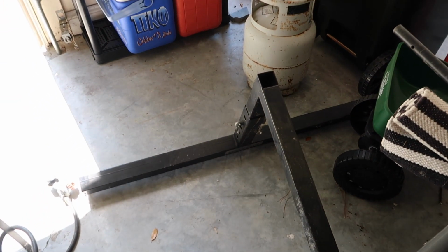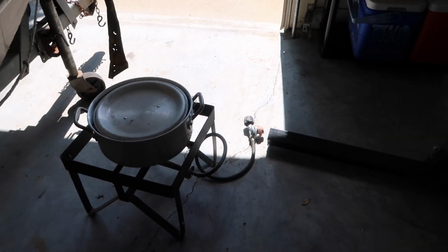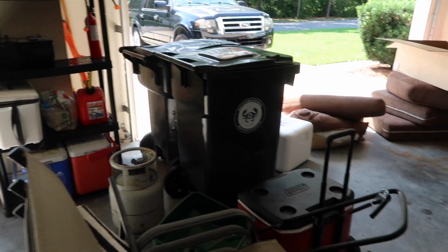Everything that was on the ground here was collecting spider eggs and dust and spider webs, and it was just disgusting. So it's better to have things up and off the floor, even if there's no rhyme or reason to what anything is.